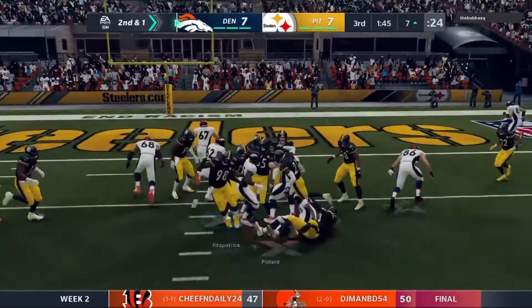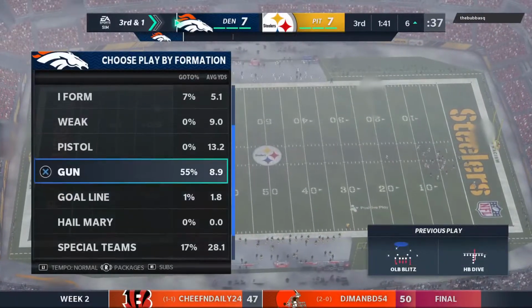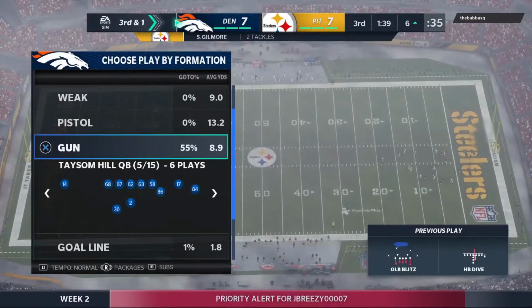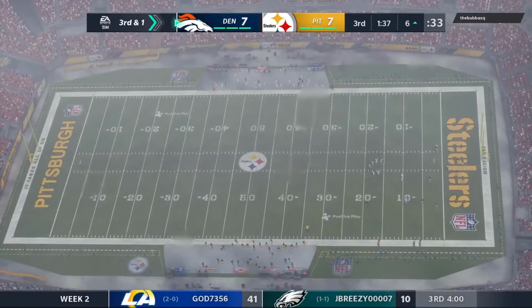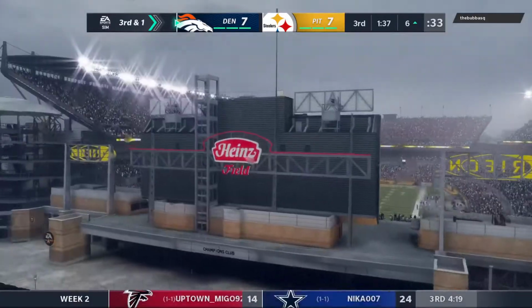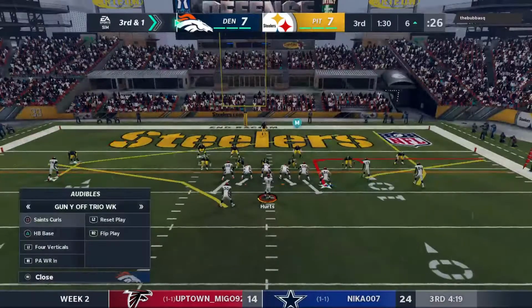On second down now, Pollard. And he'll be stopped just outside the 5 at the 6. Not much on that run, Charles. No, that's exactly the way to execute a run blitz there. They guessed correctly that they would move the ball on the ground, honed in on it, and stopped them. Mark that down for a win in the defense's column.